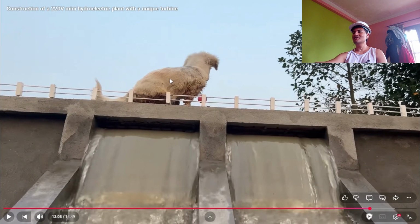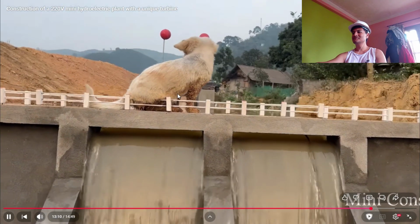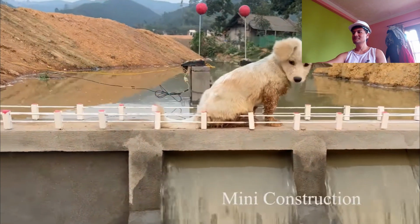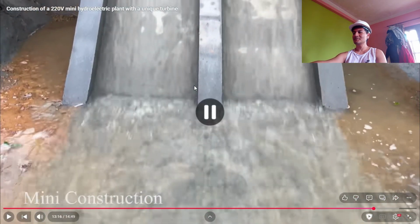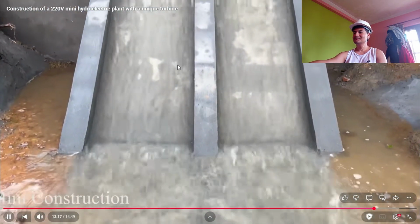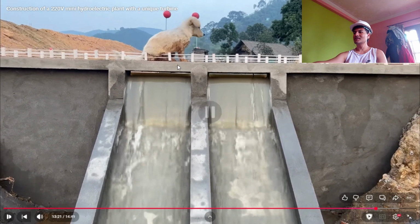Okay, I am not comfortable with this thing standing here. Get out of the way, bro. This looks like a Nepali village, not gonna lie. Look at this. This looks like somewhere in Nuwakot or something.